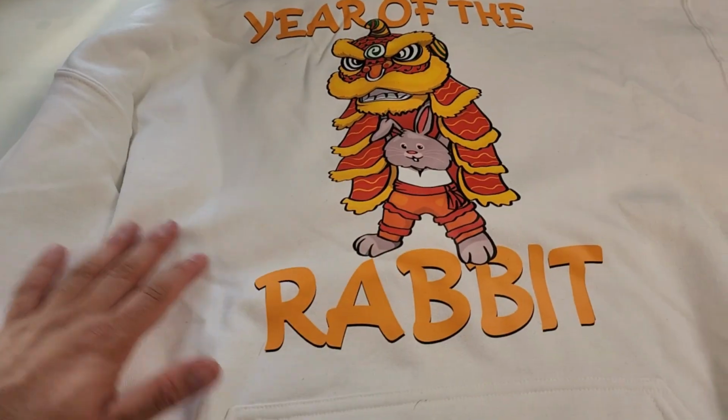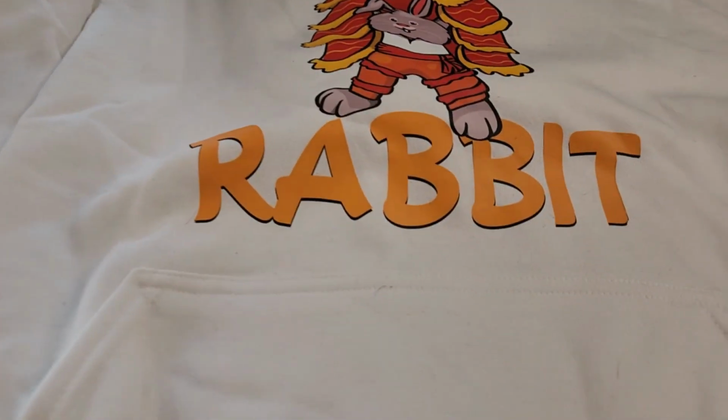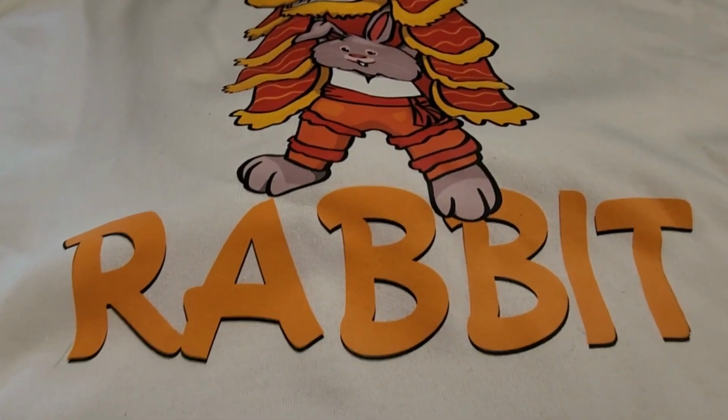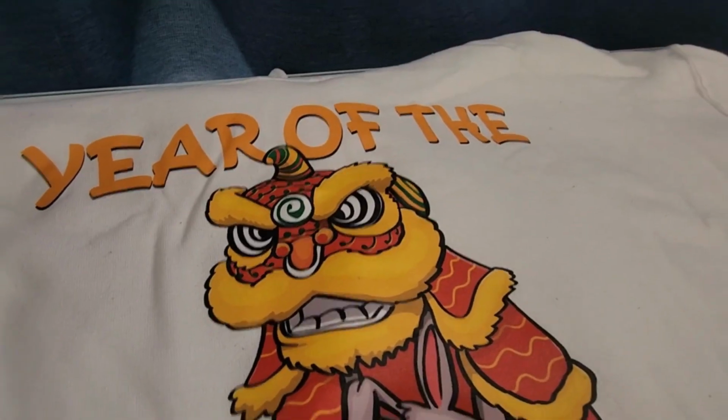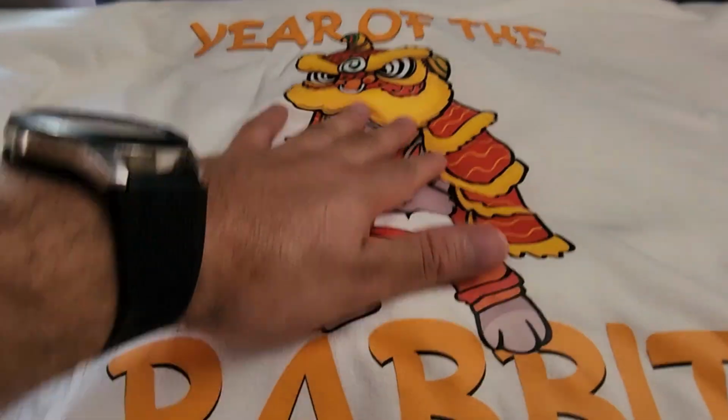All right, here is another Digisoft print. This is on a white hoodie. Year of the Rabbit, Chinese New Year. And if we look in real close, these are some of the custom designs I created. You see that vivid color on there too, right? Real crisp, real clean. And then the feel of it too as well.